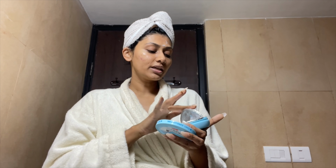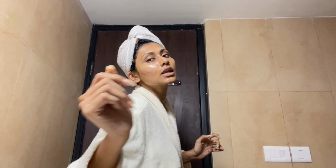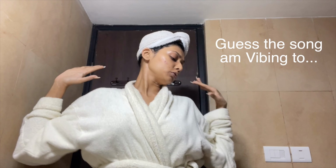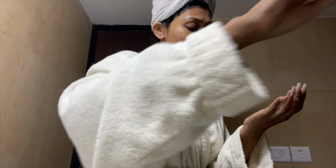This is another new purchase. I had shown you guys the smaller tub that I got from Nykaa in my previous haul, and I just got the big tub now because I'm obsessed. And after I'm done with my jiggy dance, I basically let the moisturizer soak in a little bit, and I am going to use this plum facial oil. This is amazing.